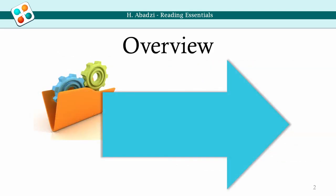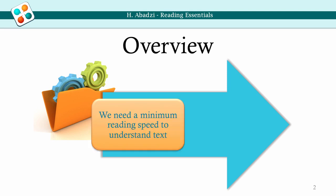The concept of working memory will enable you to understand why we need a minimum reading speed to understand text. Working memory contains what is in your mind right now. It has limited capacity. The faster we read a message, the more time we have to fit it into working memory, connect it with prior knowledge, and thus understand it.